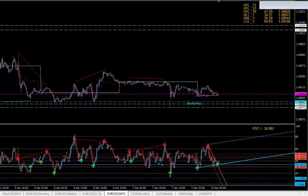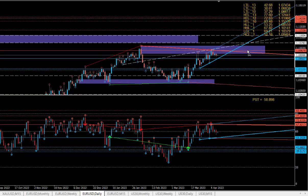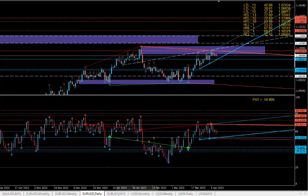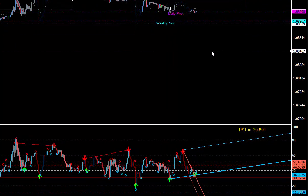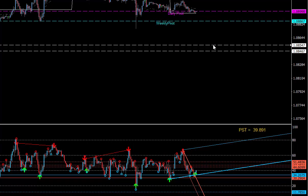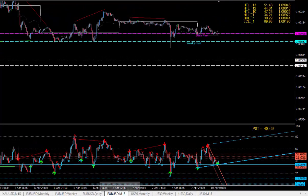Let's see when we can go long on the euro dollar. 53.52, so that's going to be 1.0855, 1.0846. So this is going to be your, whoopsie daisy, kill zone for the buy on the daily.